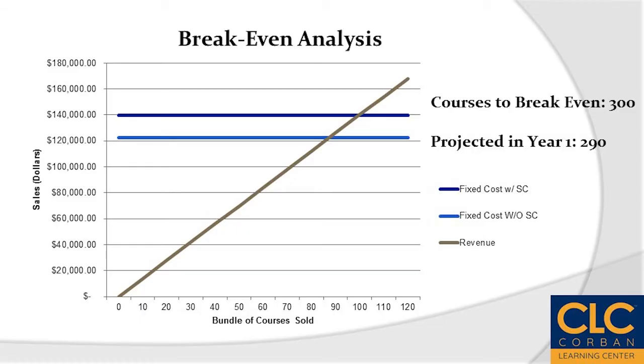Finally, we want to show the break-even analysis. You'll notice on the x-axis, it's labeled bundle of courses sold. So when you come into the Learning Center, you won't be buying or taking your courses in bundles. However, for the purpose of the break-even analysis, we grouped them together, 2 Microsoft courses for every 1 Adobe course, as we believe this will be the ratio most likely sold at the Learning Center.